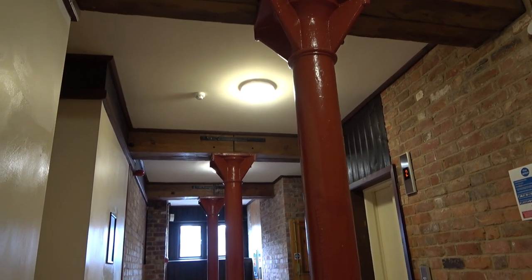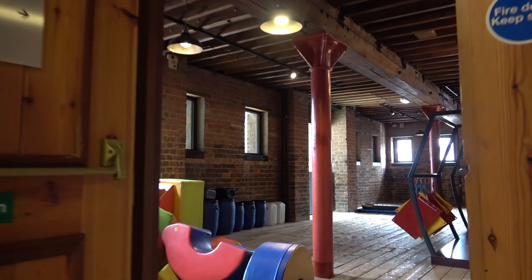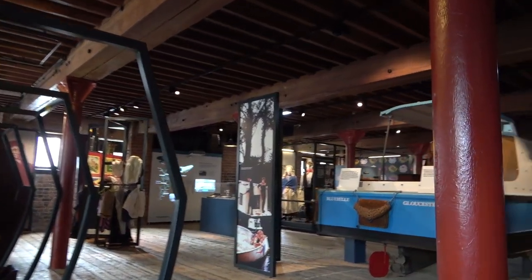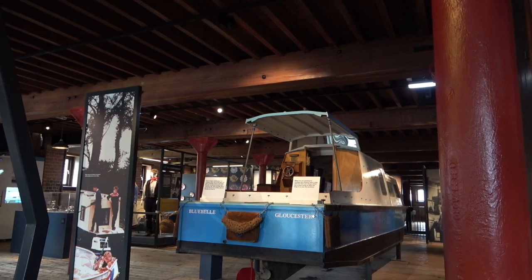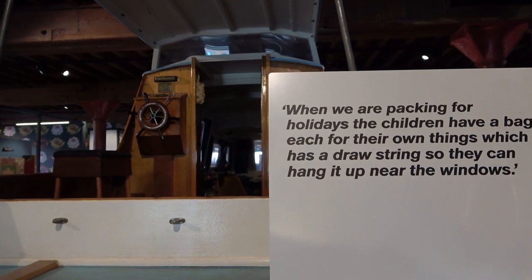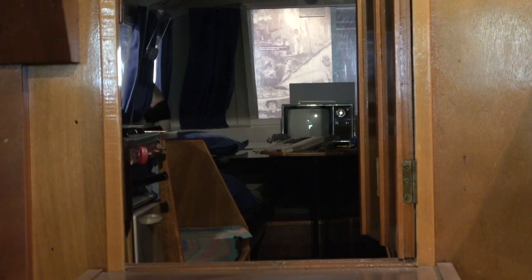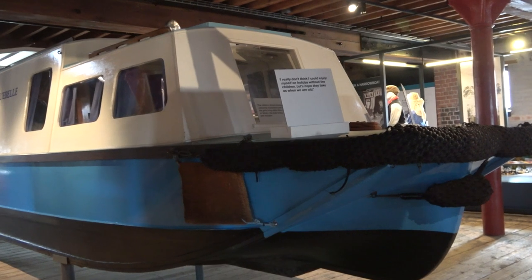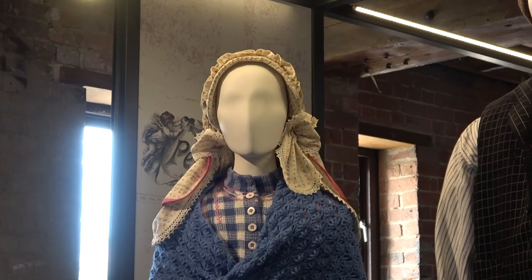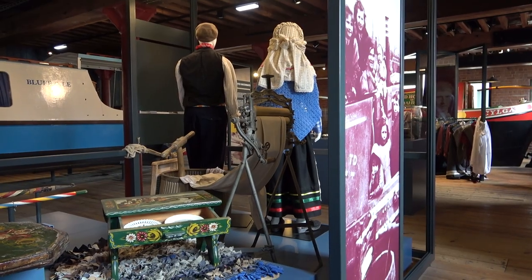The building itself is worth a look. Wonderful structure. Narrowboat folk and their goods and chattels.